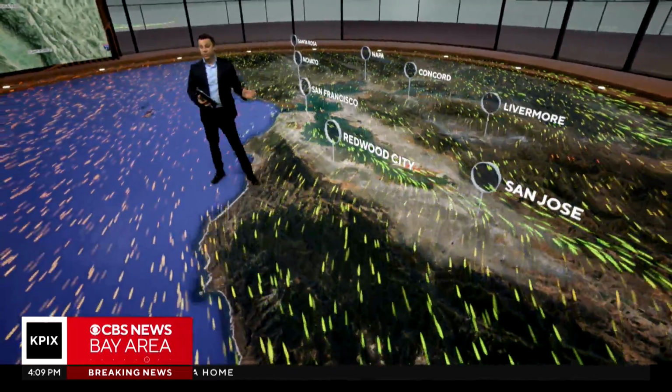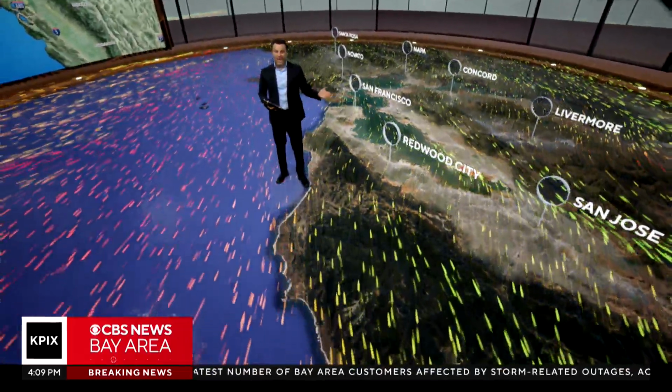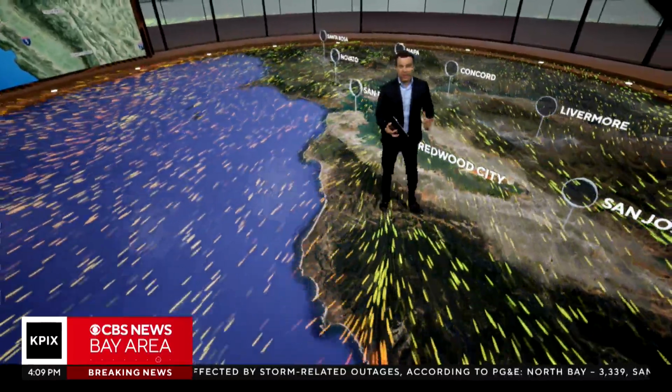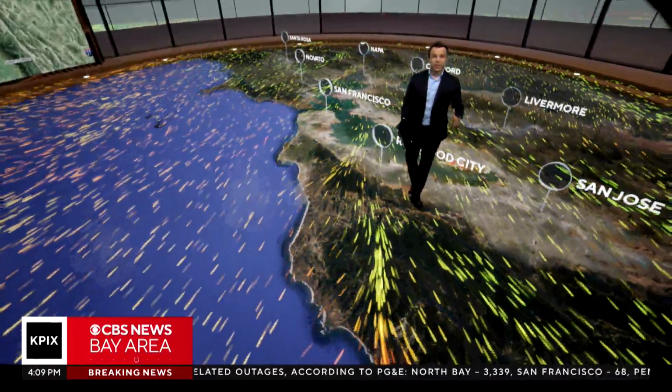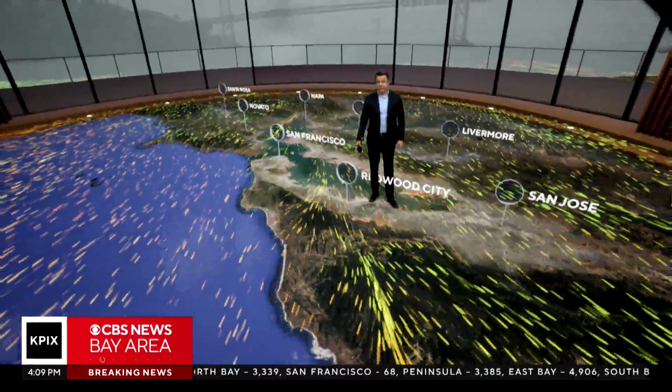So here comes that cold front. I'm going to play it up to 3:30. This is just another way to track where the strongest, most intense aspects of this Wednesday storm were. Here comes our cold front, marches its way across the bay, hits the Santa Cruz Mountains at 3:30. Severe thunderstorm warning. Heavy downpours, wind gusts up to 50 miles an hour or stronger.